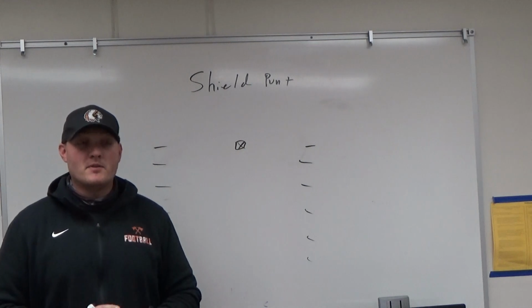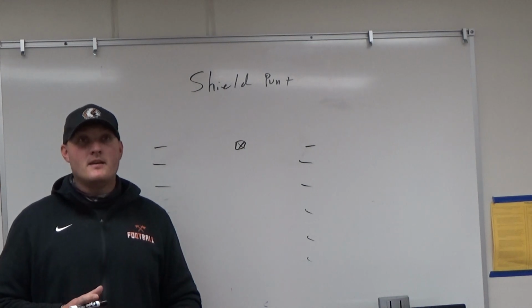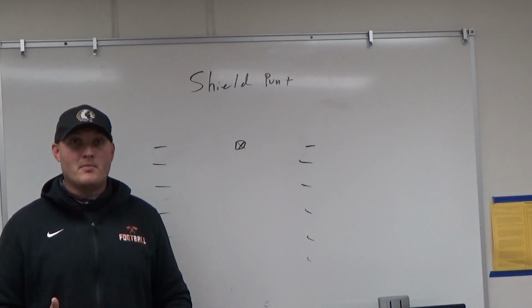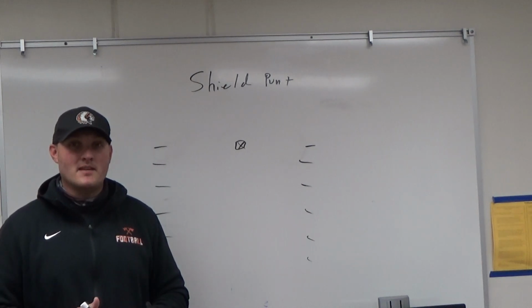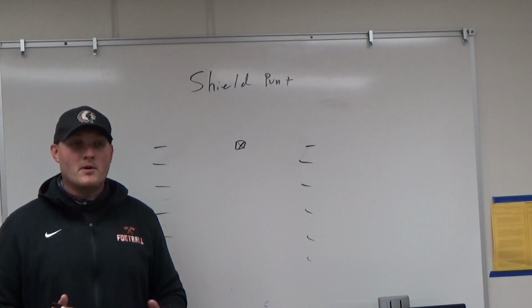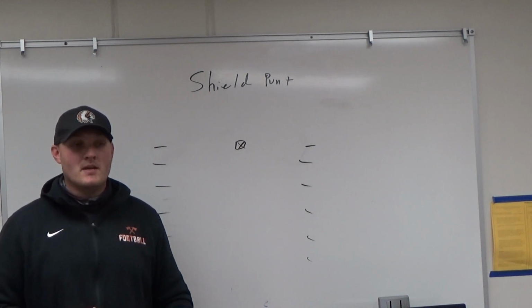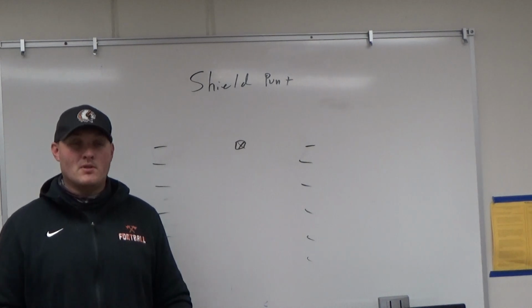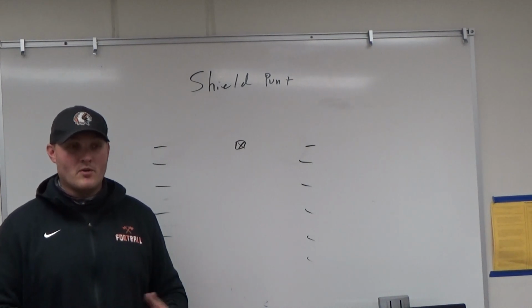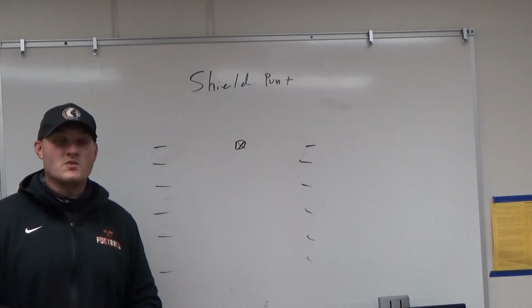We didn't give up another punt return, and everywhere I've been since then, we have not given up a punt return. Have we had great punts? No. Have we made adjustments? Yes. But at the same time, we haven't given up one punt return since I started doing this system in over 5 years. Now, we've had some punts blocked, and that was when I took over as a JV head coach at a local high school.